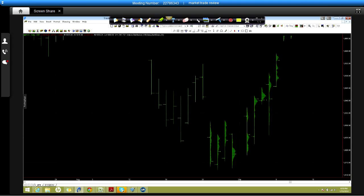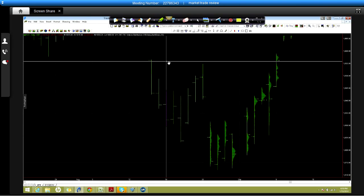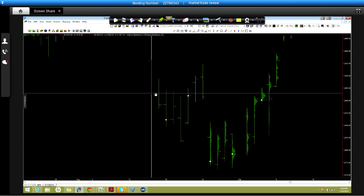I'm always so blind with these things. Hold on a second here. Get my crosshairs tool. So this is 1655, right? The low end of that was just below 1645. Again, this is a 20-point range we had here, right?